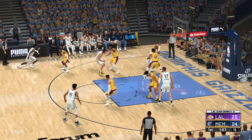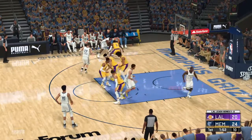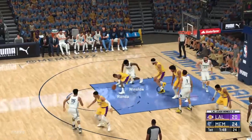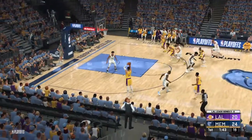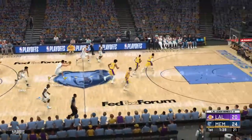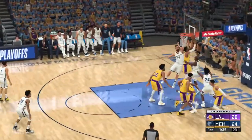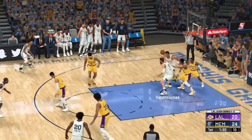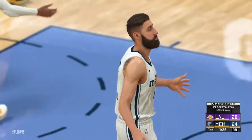Waiters. Back to Winslow. Shot clock at 6. Rondo with the steal. Pass to lights out. Lets it go from deep. That shot missing. And Memphis the other way now. Winslow with it. Here's Valanciunas. And too much time in the lane. They get called for the 3-second violation.